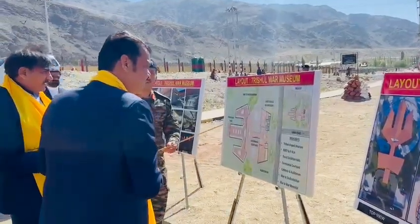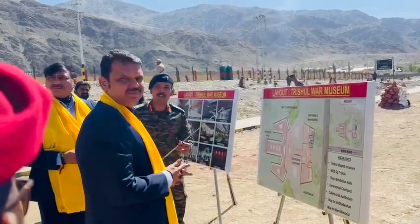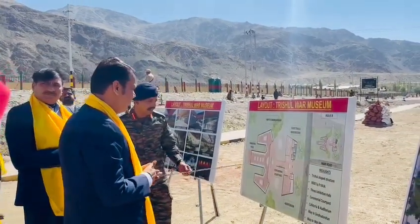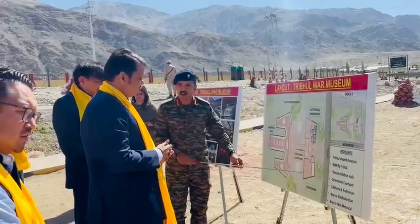On your right side, you notice close to the stage, there's a blue flag, sir. That blue flag would be the entrance of the museum, sir. That's it. And at the entrance, sir, we'll have a restaurant, a cafeteria, a reception and an auditorium.